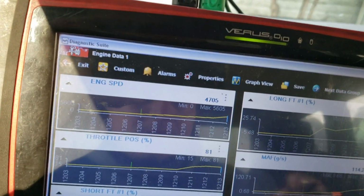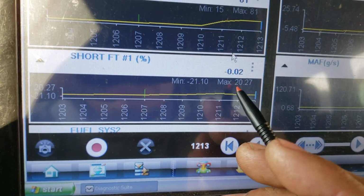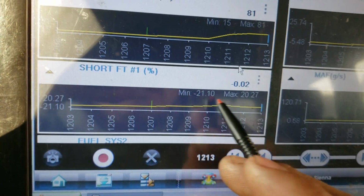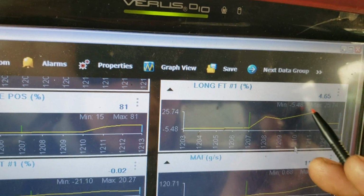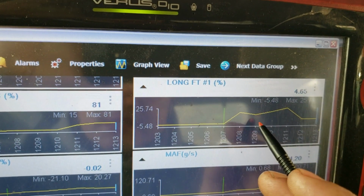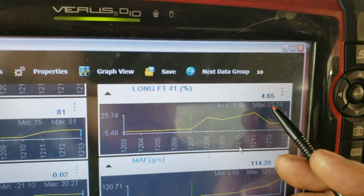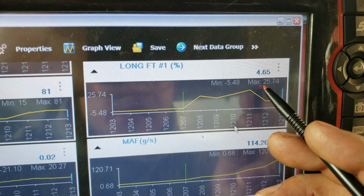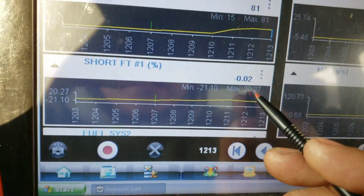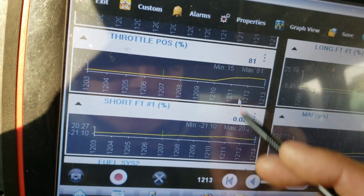So I wanted to show also how much the max short term. As we can see here, the minimum was removing 21% at idle, and the long term minimum taking away 5. So that one is about 26% removing fuel. That one was idle. But when we accelerate and we feel the lack of power and all that kind of stuff, running lean, the max was 25%, and here was 20. So that's a total of 45%. Surprisingly, still the computer is not compensating.